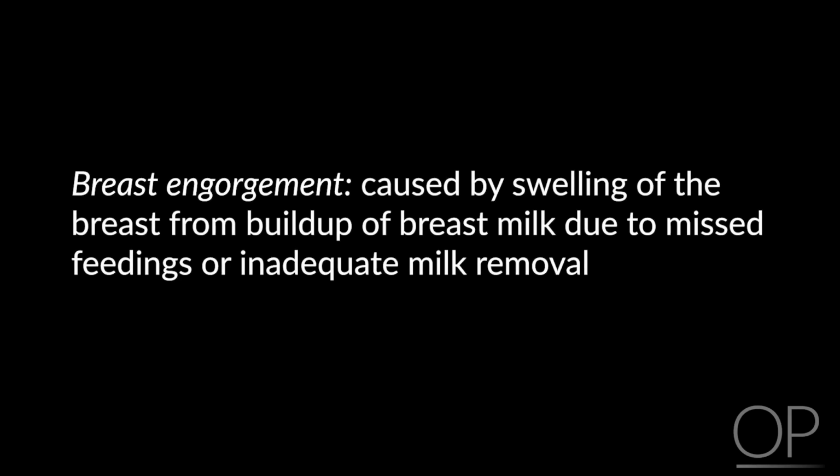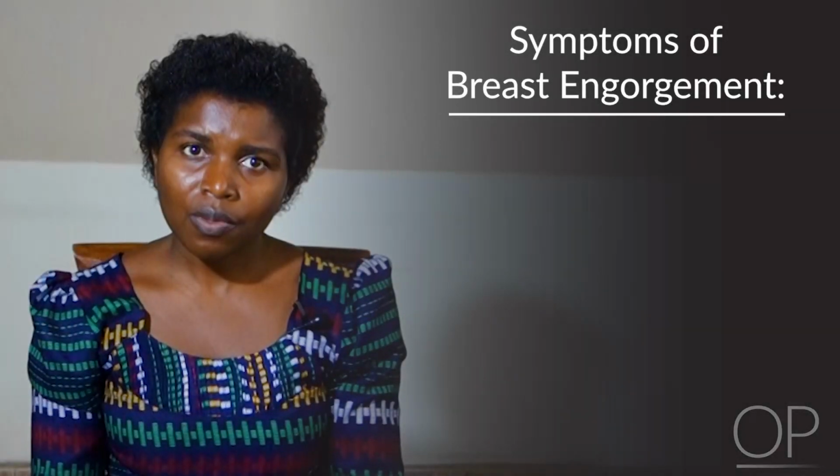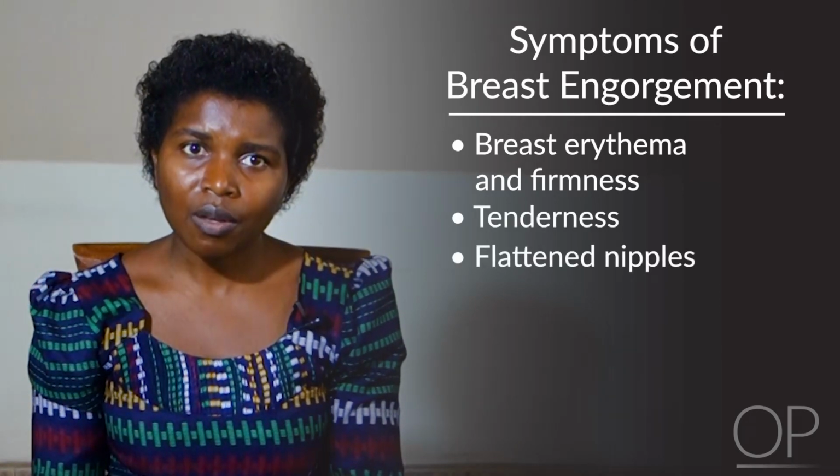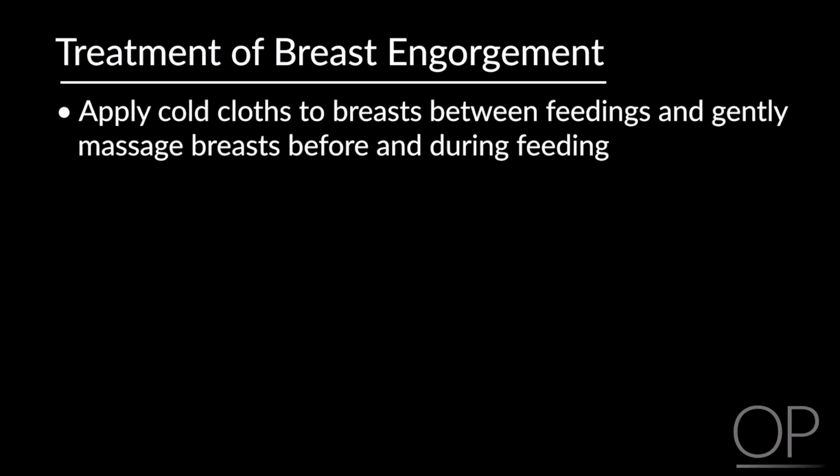Breast engorgement is caused by swelling of the breast from buildup of breast milk due to missed feeding or inadequate milk removal. Symptoms include breast erythema and firmness, tenderness, and flattened nipples. To treat breast engorgement, apply cold cloths to the breast between feedings and gently massage the breast before and during feeding.